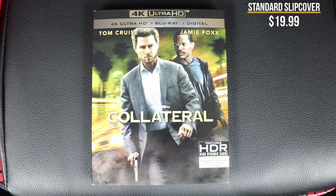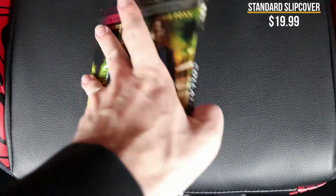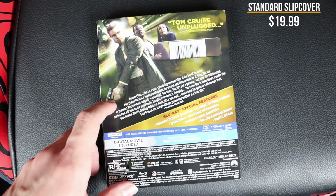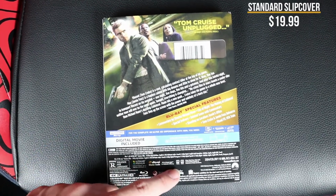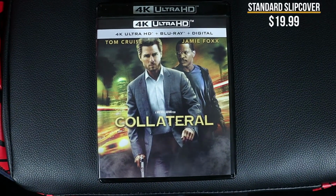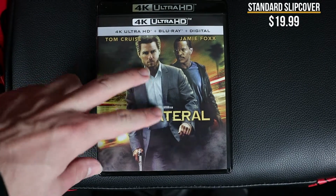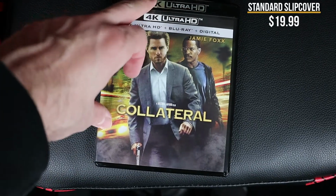So if you decide to pick up Collateral on 4K Ultra HD Blu-ray, you only have one version to pick from in the United States, and that's the standard edition slipcover. And on the front we have Tom Cruise and Jamie Foxx here. And on the back we have some information about the film, the special features, the technical specs, as well as some still imagery from the movie. If you open up, it's the same artwork on the case itself, but someone explain to me why it's not just the poster and then it says 4K on the actual case itself.